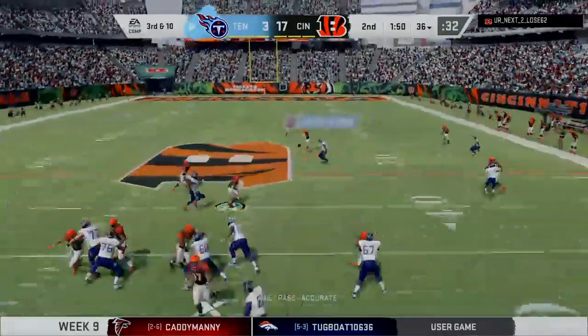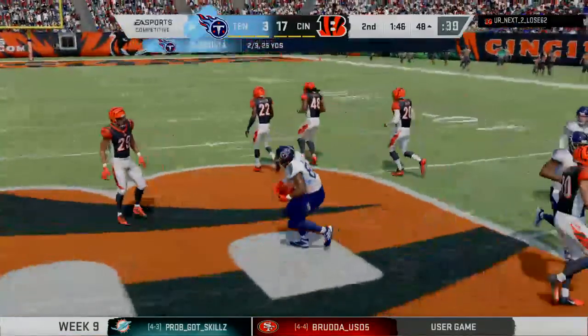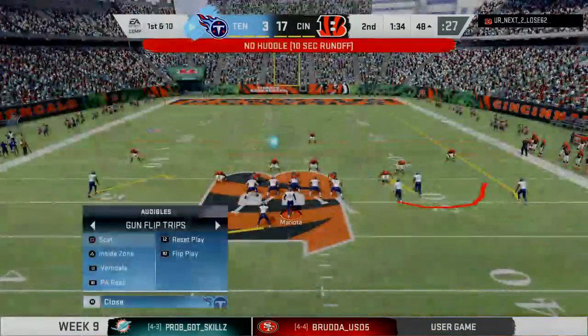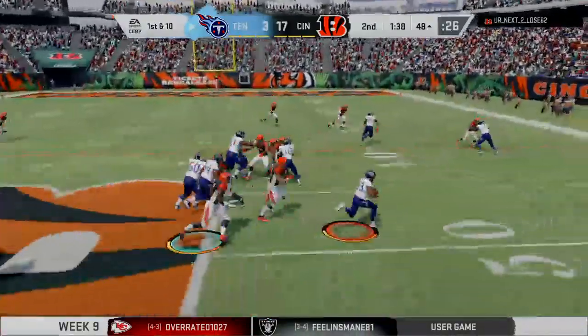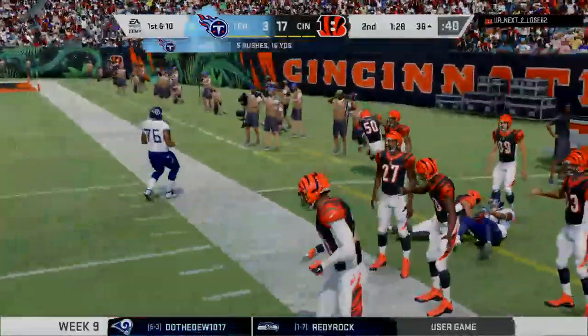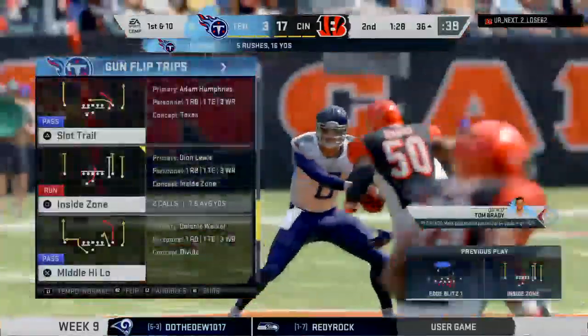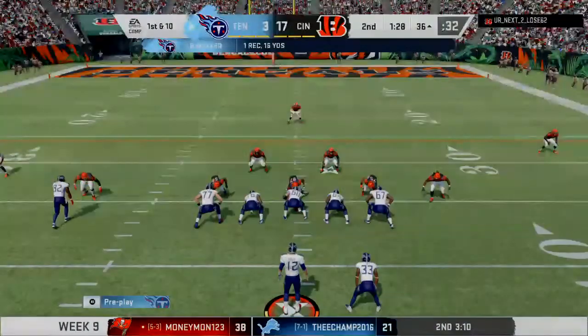On 3rd down, Mariota. And he'll be taken down, but not before he gets into enemy territory. Give him 16 yards there, a Tennessee first down. On first down, it's Lewis. First down, Titans, gain of 12. Partner, if you want more carries, I think we saw how you get them. Showed that he's got the fresh legs, and he picked up the first down on that run.